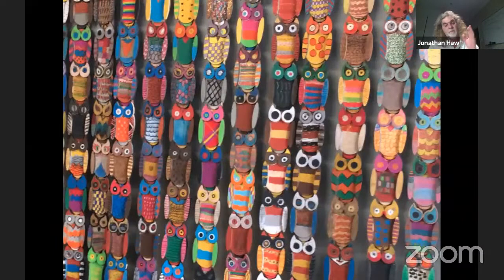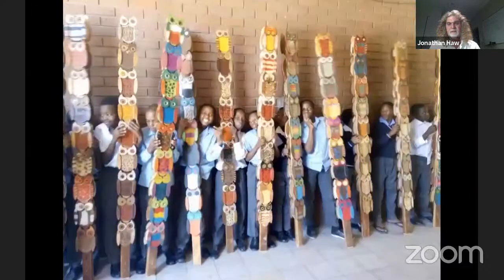And there's their art, totem poles and totem poles of kids' art from all over townships around this country. And there's some of the kids posing with their art. This was the year that we did masks. We did a lot of wooden cutout masks, and the kids were painting their masks and wearing them around for the day. We've been doing this project for 20 years, and so some of the kids that started with us in Sebokeng and places like that 20 years ago are now adults and have kids of their own.